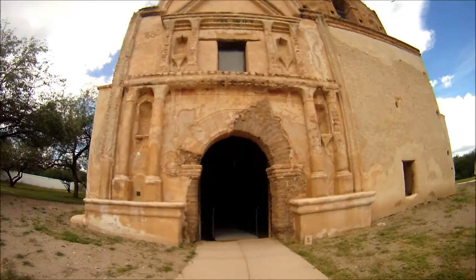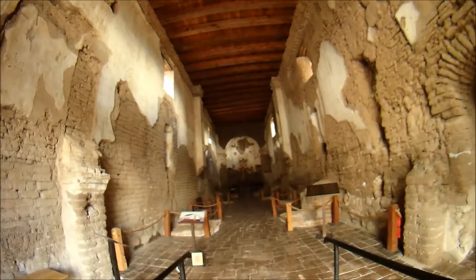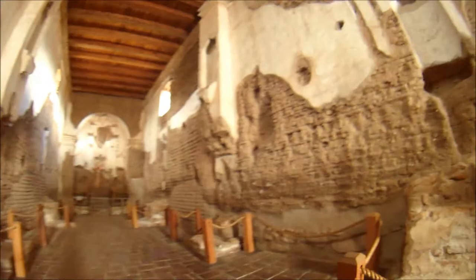So I just had a little weird experience. I was walking up to the building here. There's music playing in the building. Wow. Get this camera switched over to low light.